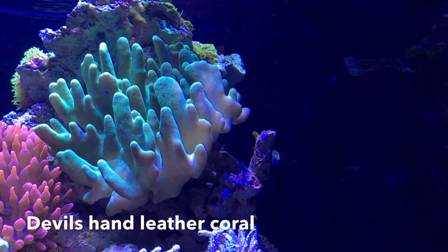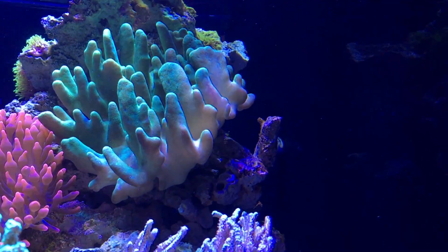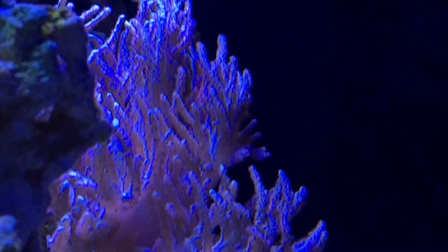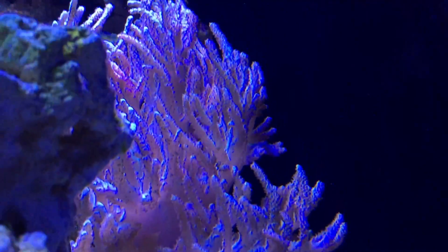Whenever I'm going to pick up corals, I never really know what I want. So, when I seen these two pieces, I was like, I think I got the perfect spot. And it ended up working out. So I picked up both. I have the finger leather down here. So it's a normal finger leather. And then I also have the green devil's hand.